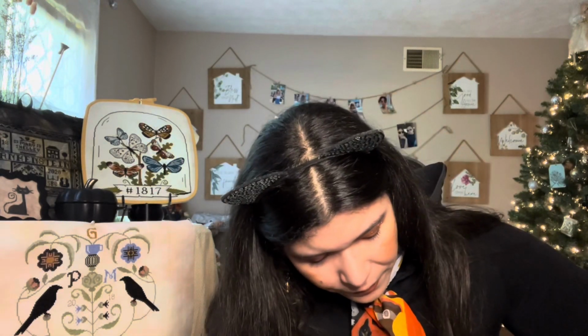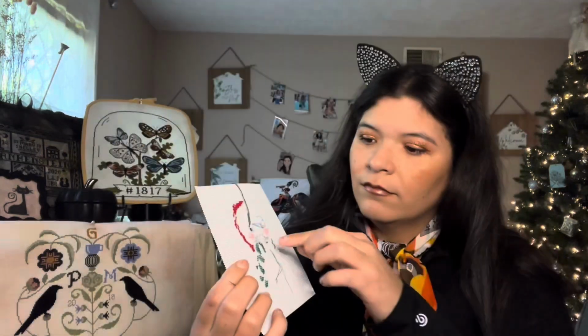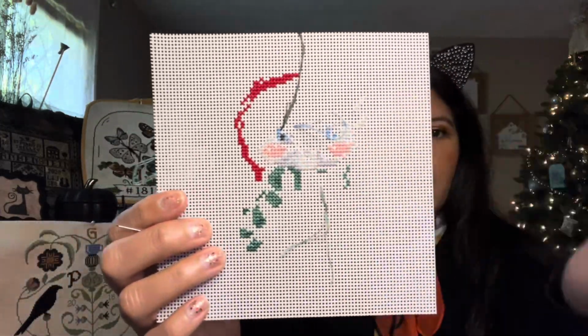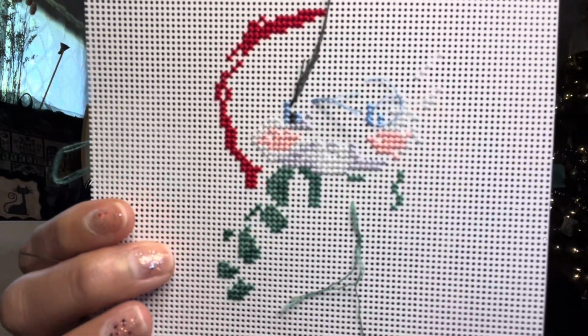And I'm using all the kit materials. Sorry, not the kit projects, the kit materials. And I have a decent start on it. Not much, but it's decent. Y'all know me, I work from the front, so I have a lot of little threads hanging. But that's my progress on the kitty.